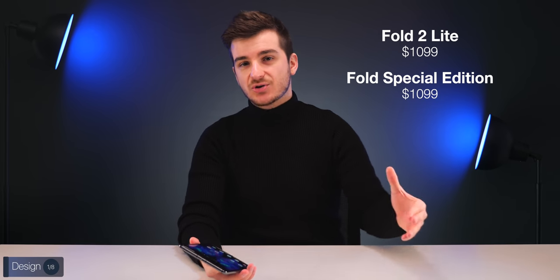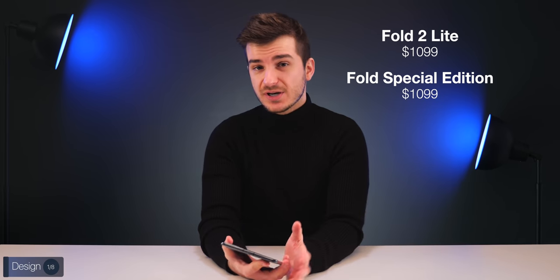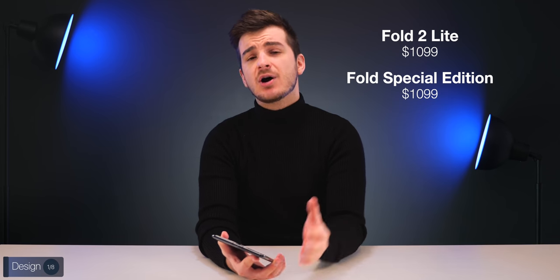Okay, so now what about the actual high-end version of the Galaxy Fold 2? You know, the one that likely has that Champ codename.